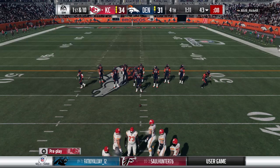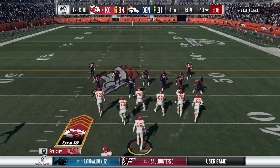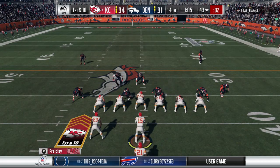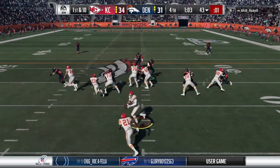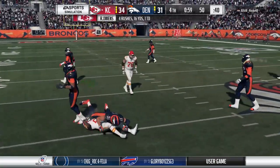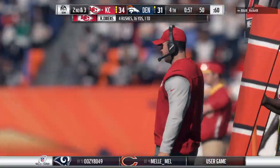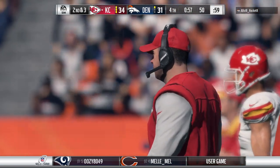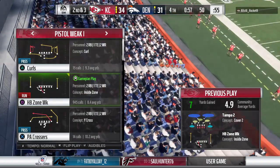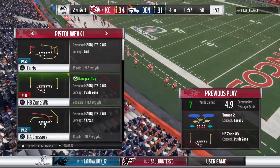So the run gets them the first, and now they operate with a fresh set of downs. And he'll give it here to his running back. It's a 7-yard carry to set them up with a 2nd and 3. Now a second timeout called for by the defense. That'll leave them with just one remaining in this fourth quarter of play.